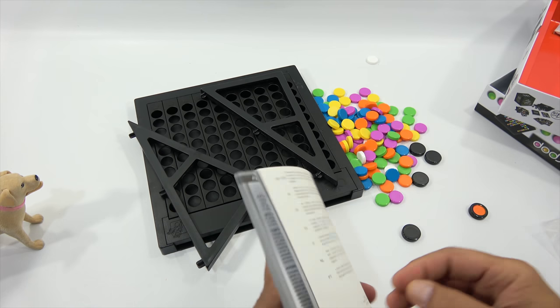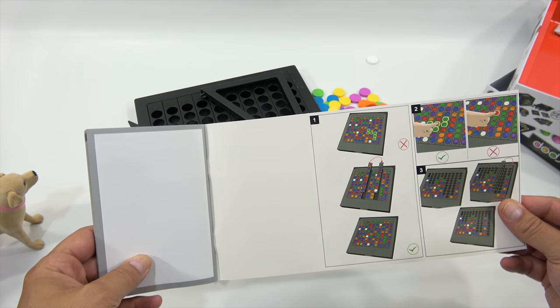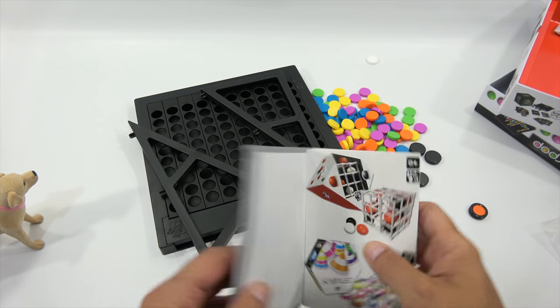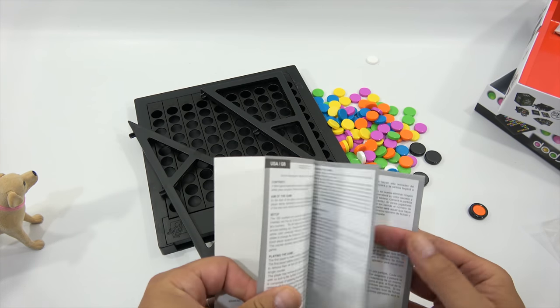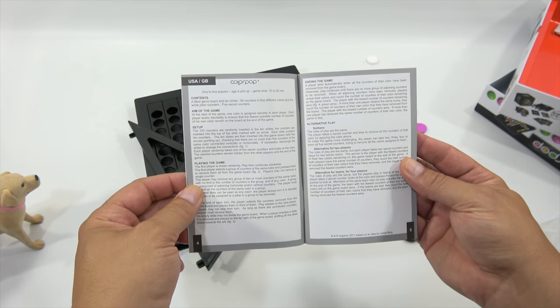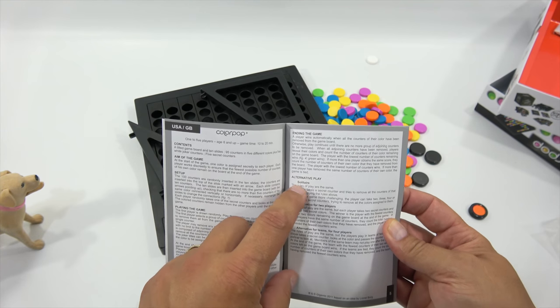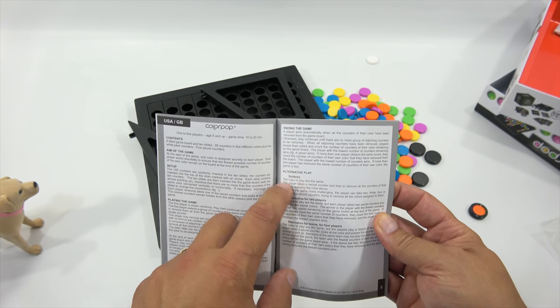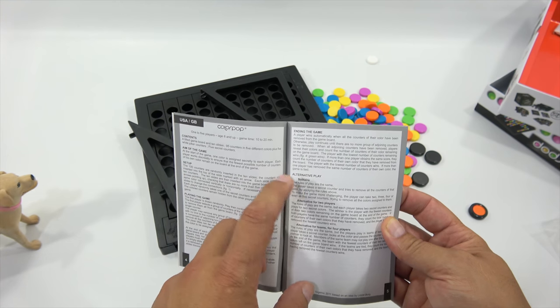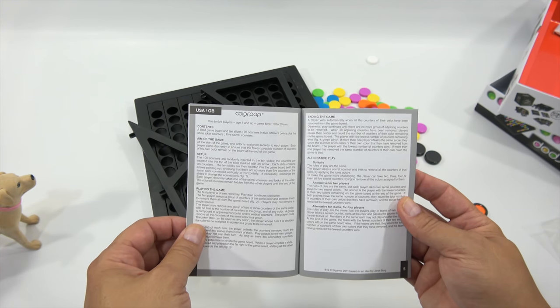Ooh, the gigantic Gigamic instruction book. I bet you they show you how to set it up here. All right, there we go. Nice color section. And then the instructions. Actually, two pages this time. They're pushing the limits there, huh? There is a solitaire, which would be a lonely one person. Not lonely. You know what I'm trying to say. Solitary. And there's the instructions.